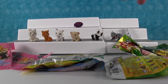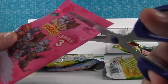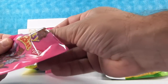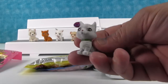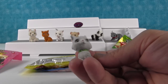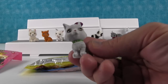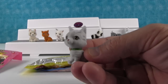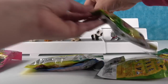All right, let's see. I'll do a Kitty in My Pocket Series 3. So Shannon already showed you the checklist on these. I think we've seen all the checklists now. Oh no, there's a new one over there we haven't opened yet. It's a Woodland. Ooh! That looks like one of the kitties from Season 1. It kind of does, but it's kind of different too. This is a tabby. That's Jim. My name is Jim. I used to be tubbier, but now I'm Slim Jim. That's right.